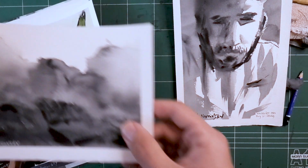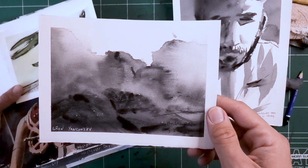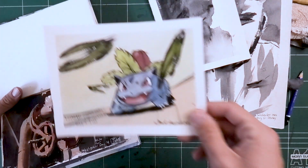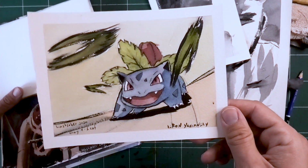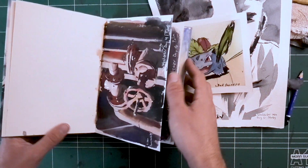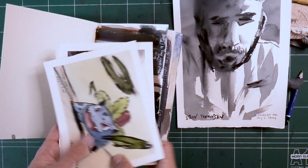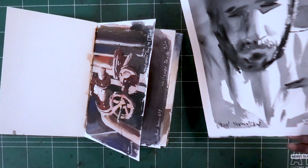Day 2 was this ridge of mountains, also quite abstract and fast. And day 1 is this Venusaur, and the prompt was leaf. So I hope you enjoyed seeing mine. I had a great time with this challenge. I had a really good time. Very challenged as well. Some days were really hard, but ultimately I'm very happy with everything.